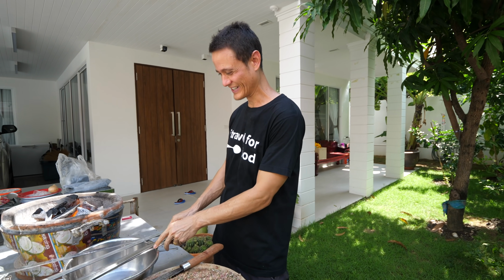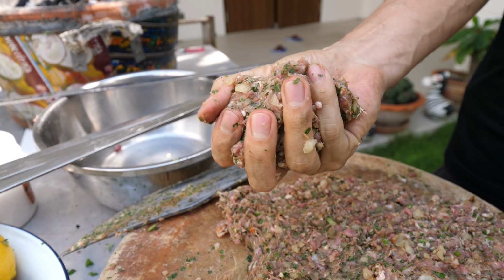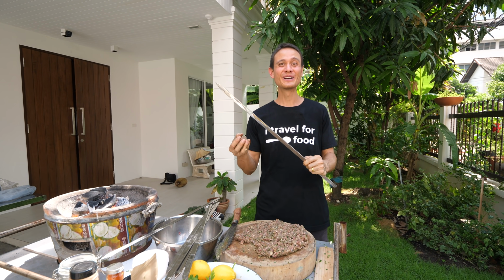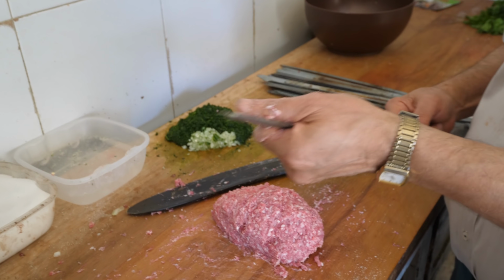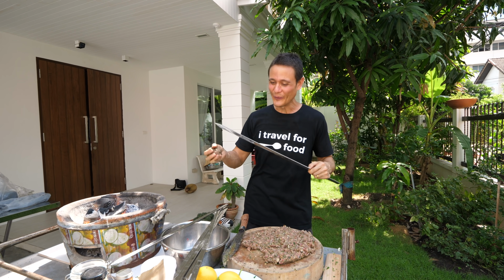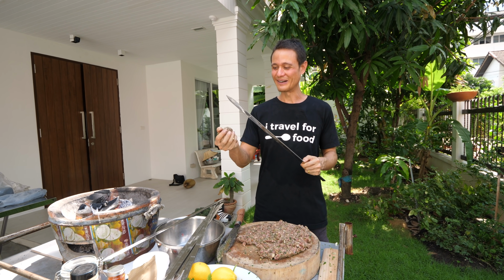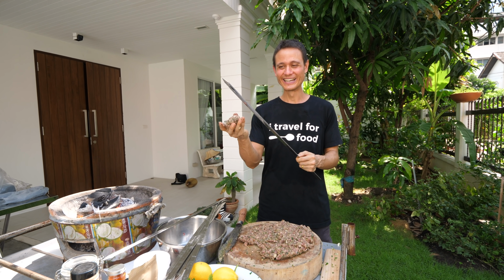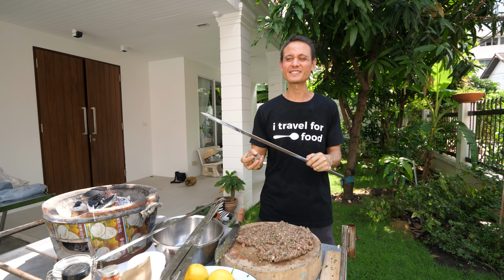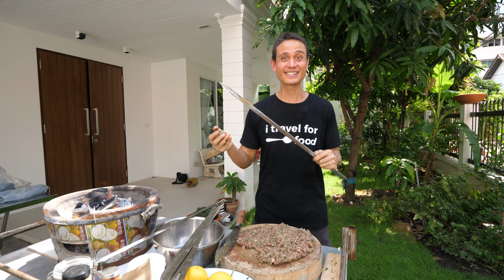All right, here we go. Grab a chunk of meat. I'm just going to warn you ahead of time. This is a skill that takes a lifetime to master, and they are so good and so fast. So in no way am I trying to replicate their skill. Just having fun and respecting the culture of kebab making, which is such an art and such a skill.